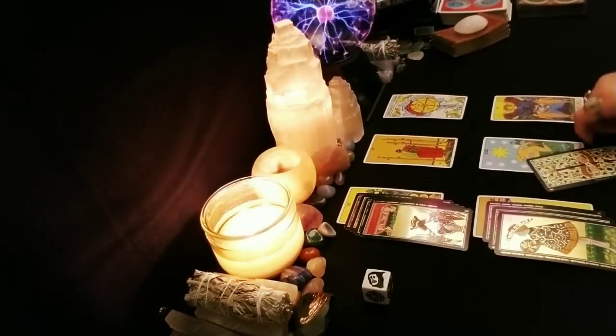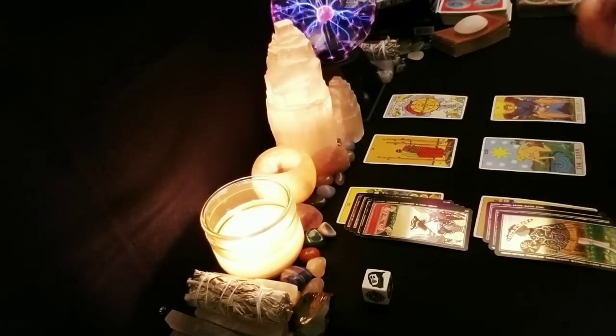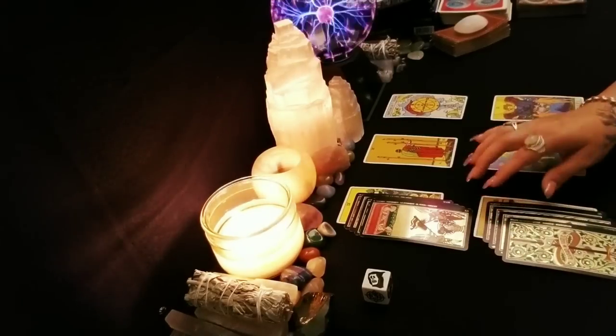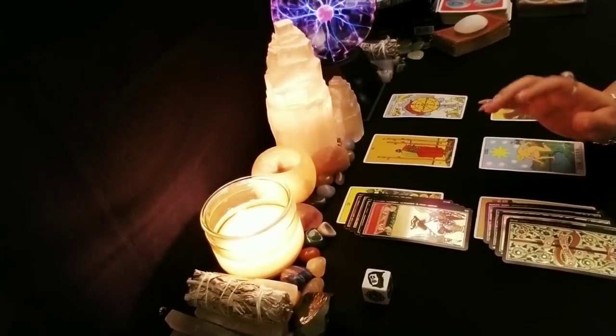Reverse, upright. It went in the reverse the first time, and it went in again. Alright, yeah, so this person is someone, I feel like you're going to find out. What it's trying to tell me is that you're going to find out the truth about a lie that someone told.